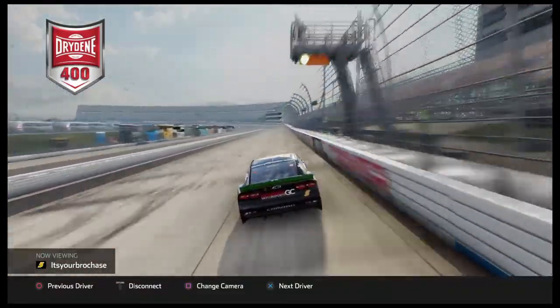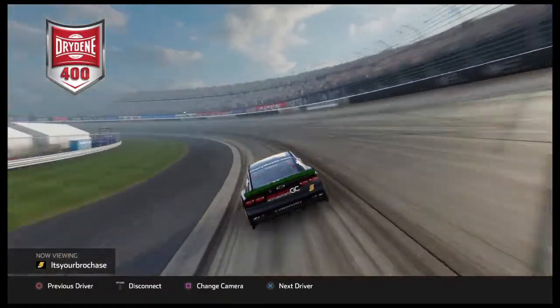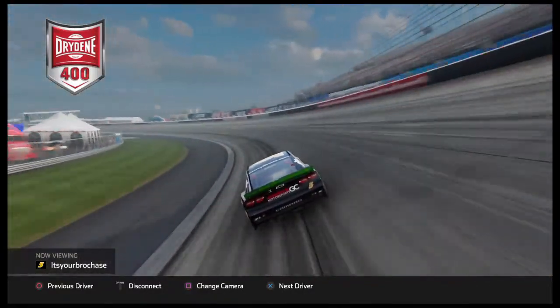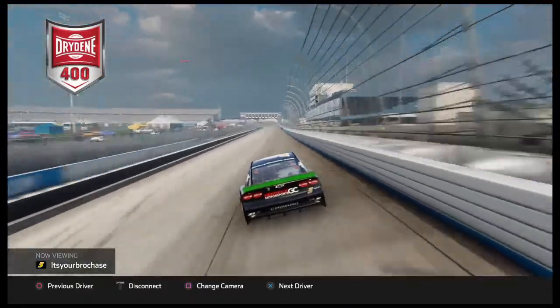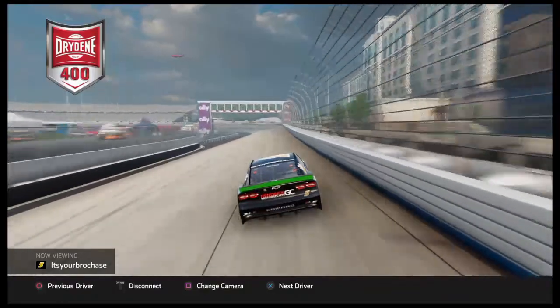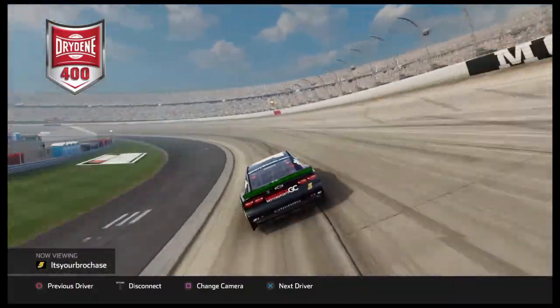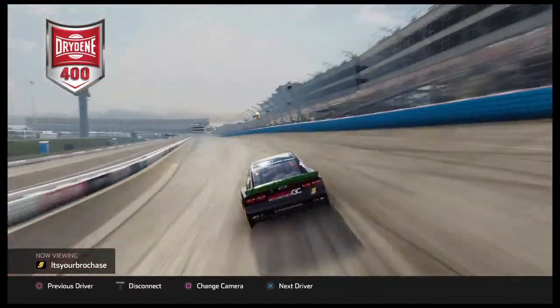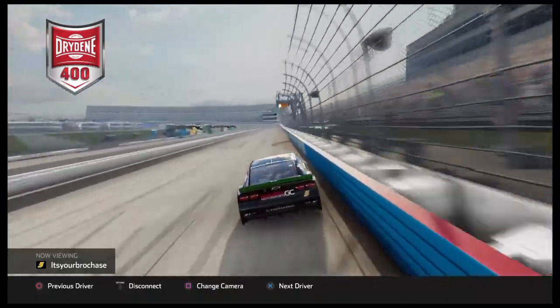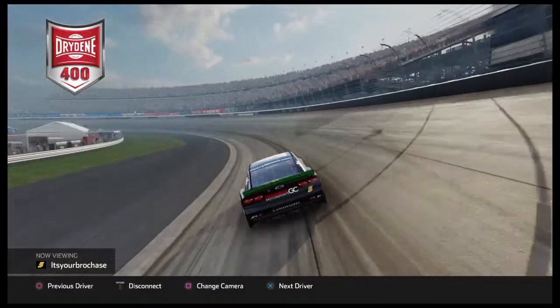Oh, just tipping the wall there, but has enough of a gap there that's not going to really hurt him too much. Yep, and 1 lap to go. And here we go, coming down the backstretch for one last time here in stage number 2. And coming off 3 and 4, probably your bro Chase is going to win stage number 2. And that number 5, he wins stage 2 here in the Monster Mile.